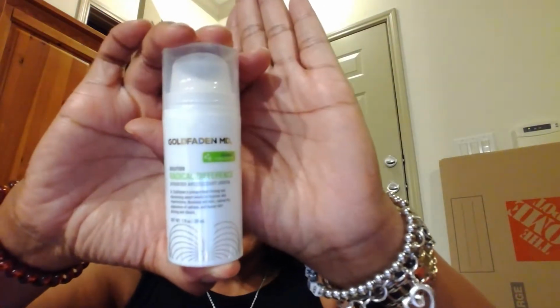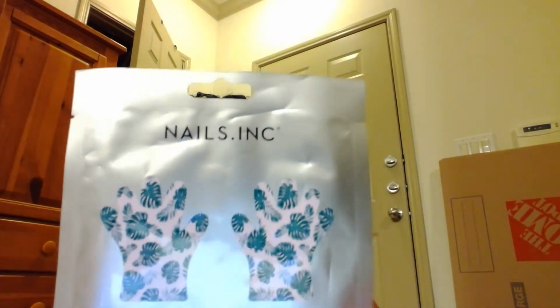The next thing was the Gold Faden MD Solution Radical Difference Advanced Antioxidant Serum. I had a little bit of trouble getting that out before, but I got it out this time. This is a pump. This is cruelty-free and recyclable or recycled. Not sure. And made in Florida. Okay, cool.